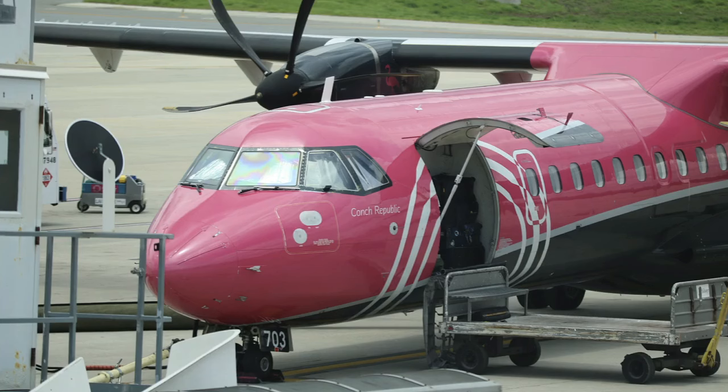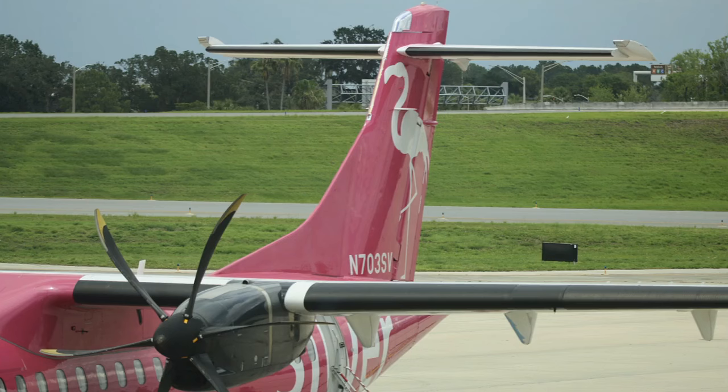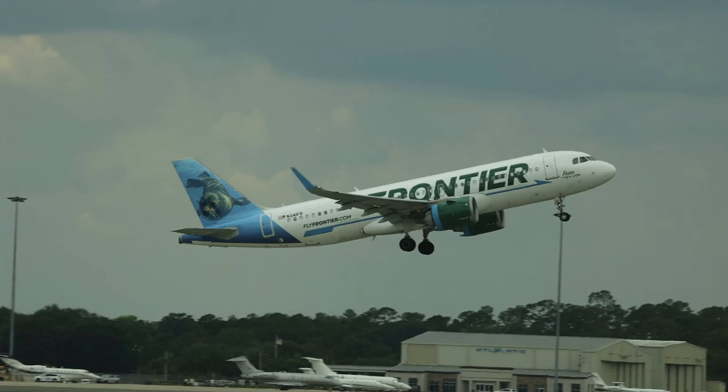How about Silver? They do park at A. I believe they're the only other carrier. Here's their ATR. I believe this is a 72 that we're looking at right here. In this aircraft, it's so cool to see it up close like that. So that was really cool to get a shot of that. And of course, the flamingo on the tail. I really want to fly Silver. Hopefully it will happen soon.